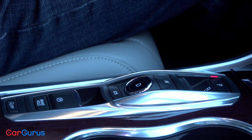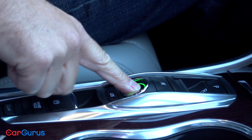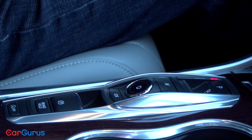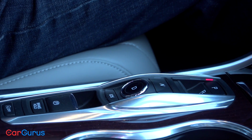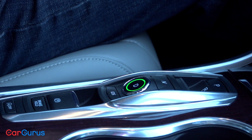Acura's push-button transmission controls sit on the center console, and they're fairly easy to get used to, but I'd still rather have a traditional lever, in part because it's apparent to me that at some point in the past in this test car, somebody spilled something on these, and the driving mode button in particular is a little bit sticky when it's used.